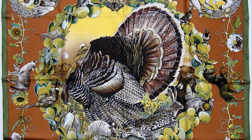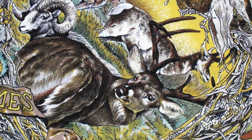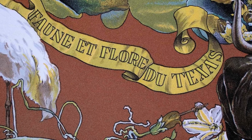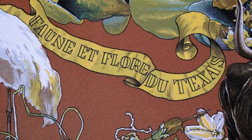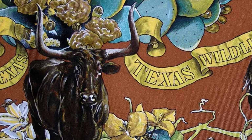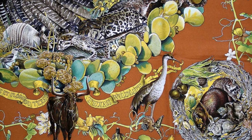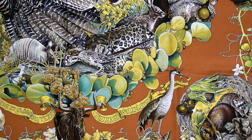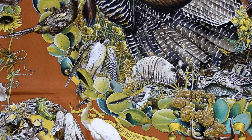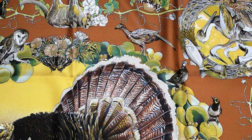Oliver approached his Hermès scarves as he would a classical painting, each one composed with balance, symbolism, and precision. Key characteristics of his design approach include radial symmetry. Many scarves radiate outward from a central point, creating a sense of balance and sacred geometry. Layered symbolism. Animals, plants, cultural artifacts, and human figures often coexist in the same scene, with multiple levels of meaning.